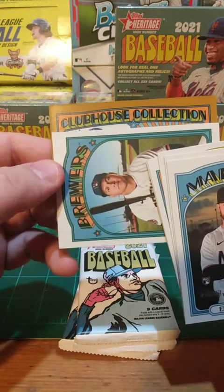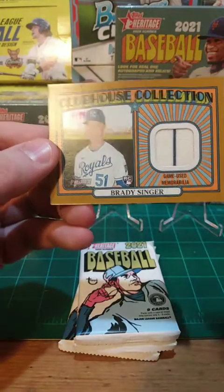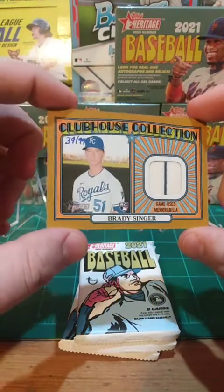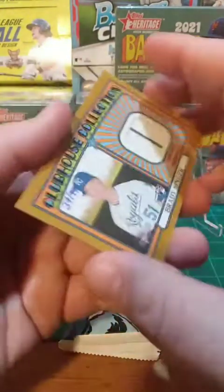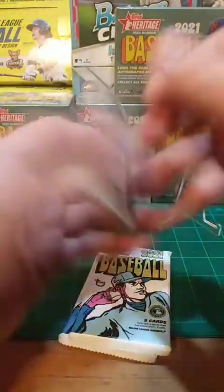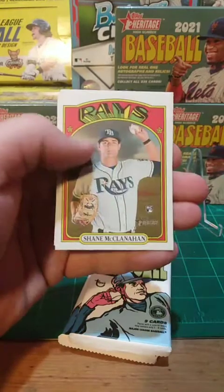This might actually be a pretty solid little pull right here. Kansas City, 37 out of 99. Brady Singer, relic, hand numbered 37 out of 99. Pretty cool card right there. Clubhouse Collection, Brady Singer relic. Actually didn't expect to pull anything like this, but that's pretty cool. Brady Singer. Cool hit for the Royals there. Hand numbered relic cards. Interesting. McClanahan for the Rays.